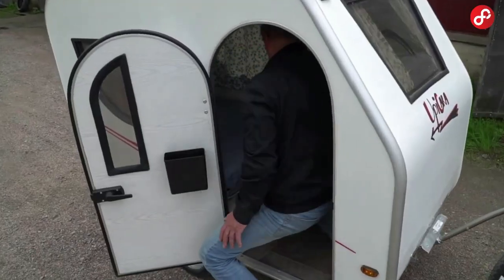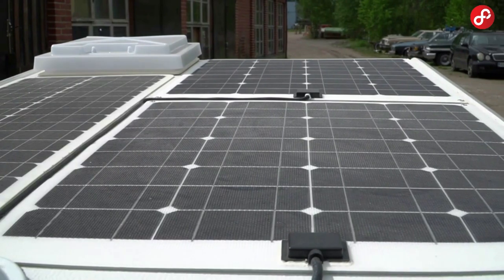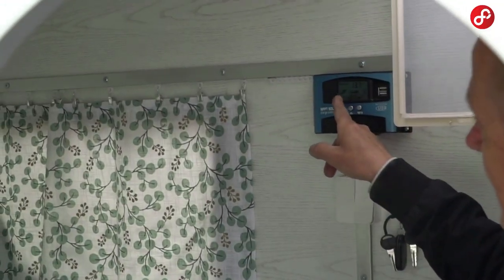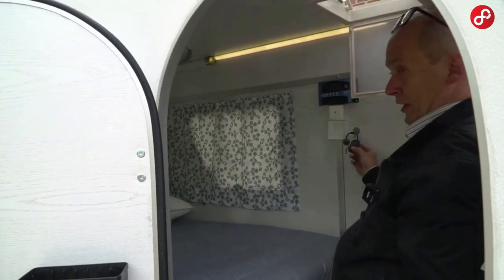Additionally, solar panels mounted on the roof provide energy for a mini fridge and laptop. You have the opportunity to work in nature thanks to the standard desk and the laptop you bring with you. It is a self-sufficient companion that can produce its own energy.